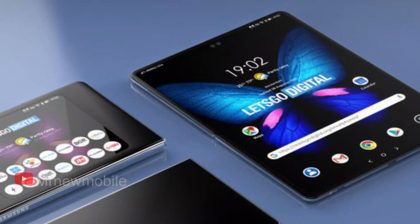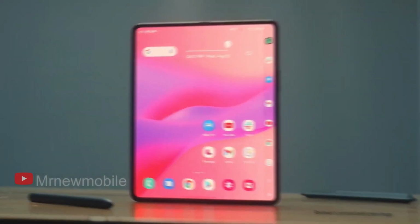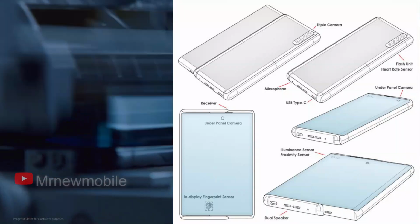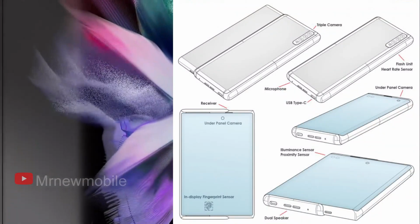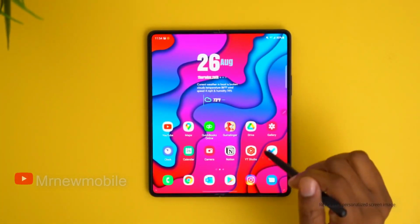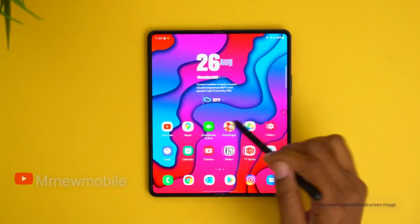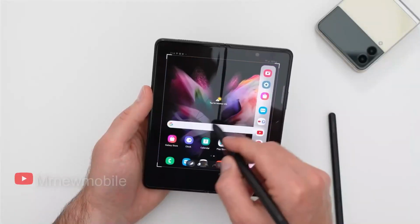On November 2, 2021, the design patent that Samsung Electronics filed in 2019 was approved and published by the World Intellectual Property Office. The documentation contains 6 product sketches, showing the phone in both folded and unfolded position. When unfolded, the device shows many similarities with the Galaxy Fold devices. The large screen is ideal for working productively.